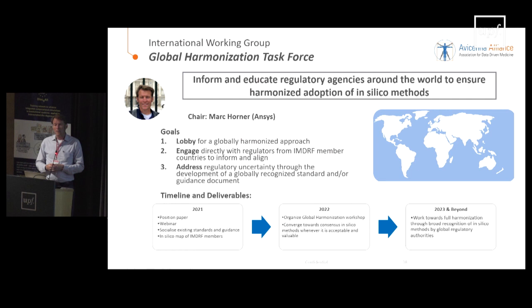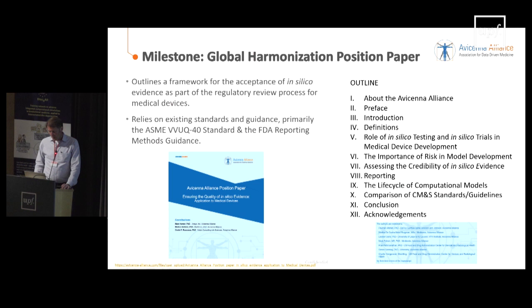And in fact, the Avicenna Alliance was just invited to the last IMDRF meeting that took place in Brussels. Next year, IMDRF is meeting in the US, so we're really hoping we can potentially get even just a speaking role at one of those meetings and start to make some momentum towards that standard or guidance document. One of the milestones we accomplished as a group was the Global Harmonization Position Paper.